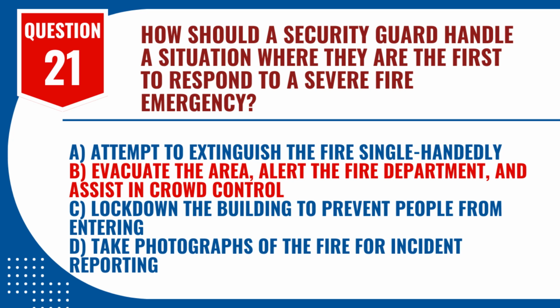Answer: B. Evacuate the area, alert the fire department, and assist in crowd control. In a severe fire emergency, a security guard should prioritize evacuating the area, alerting the fire department, and assisting in crowd control to ensure the safety of all individuals.